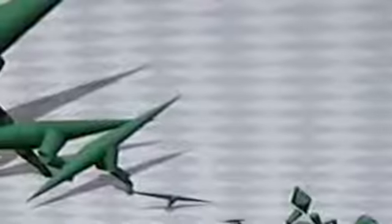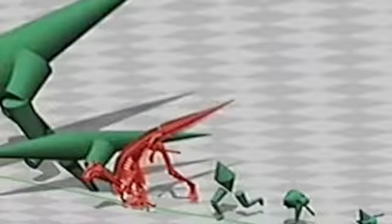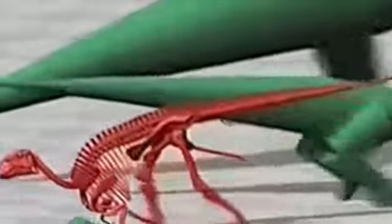This is our ostrich. This is our human. This is Allosaurus. This is T-Rex. And there is our hadrosaur. The data suggests that in a full-on race, it would run 16 kilometers per hour faster than the fastest T-Rex.